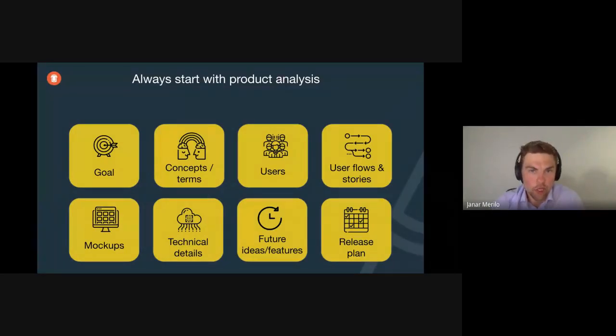We have an MVP workshop where we define an MVP. This workshop is usually one, two, three days, depending on the size of the product. We set the goal of the MVP. What hypothesis do we have to test? We set the concept terms so that everybody is talking about the same terms and concepts. We define the exact users and the exact user flows. In addition to the user flows, I want to stress user stories, which we have finally understood make sense to write in great detail already at the very beginning.